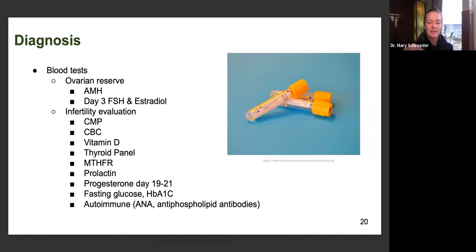So some of those things that we look at are an iron panel and a complete blood count to look for anemia. We really want iron to be sufficient when we're trying to get pregnant. We want to look for any vitamin D deficiencies. And then as we were discussing, we really want to make sure the thyroid is dialed in, so look at a thyroid panel, and then many other things like progesterone. Low progesterone is a major cause of recurrent miscarriages and infertility.